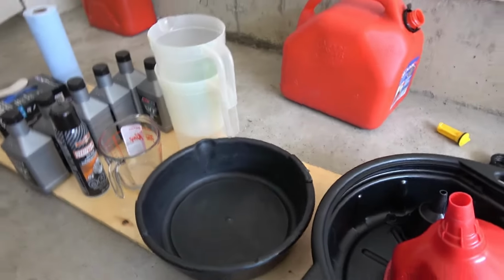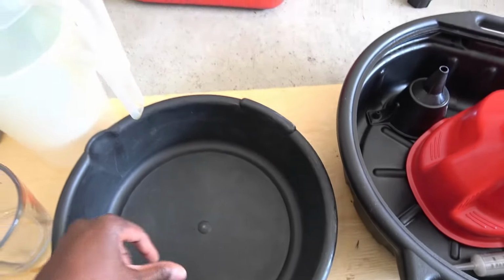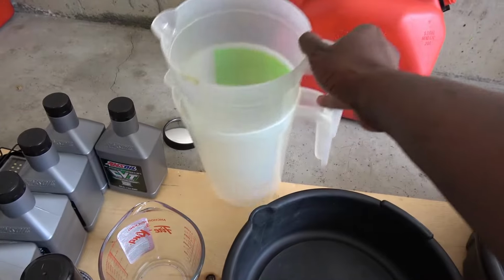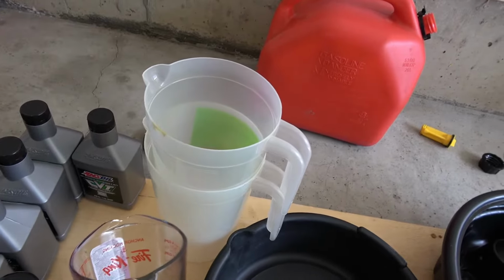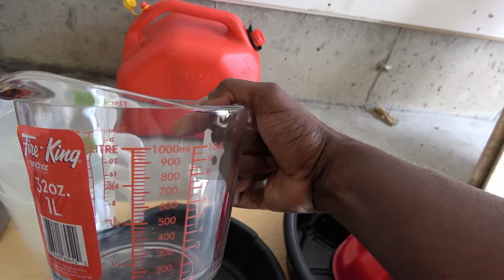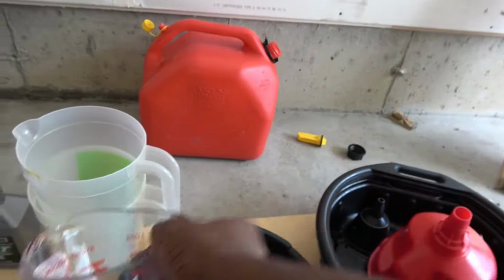It's all clean, right? They're all clean. I cleaned it before I even came to the video here. Yeah, and also I'm gonna keep this one handy, and the beaker, because we're gonna be measuring how many gallons we took out, right? So 32 ounces equal 1 liter, so we're gonna be measuring.